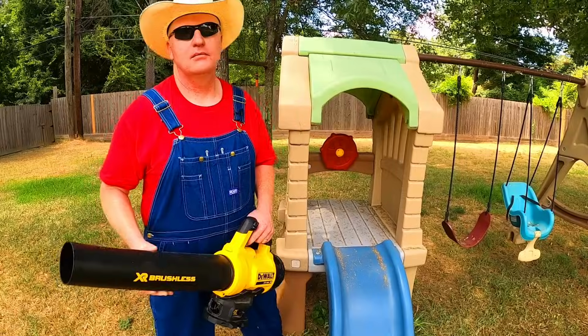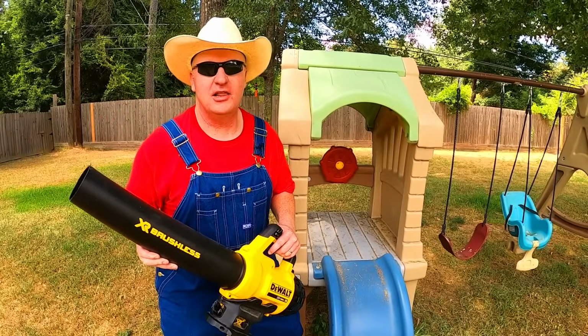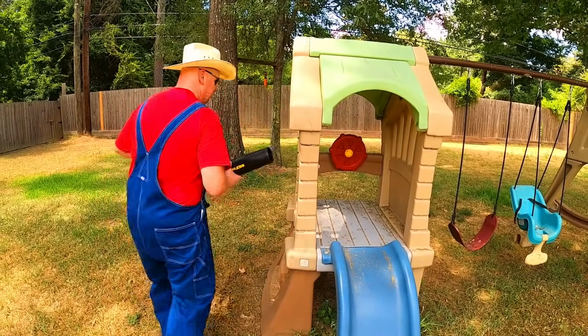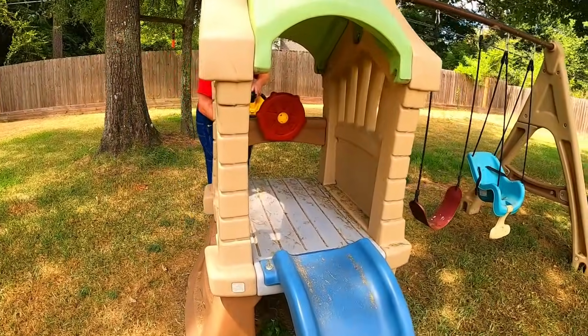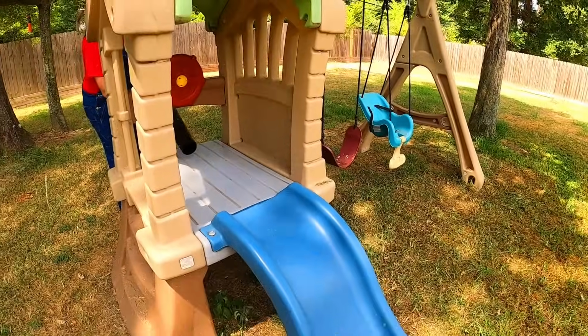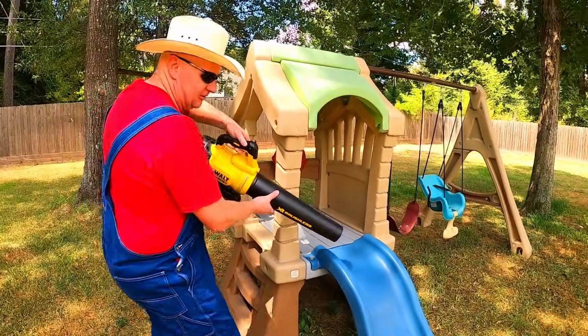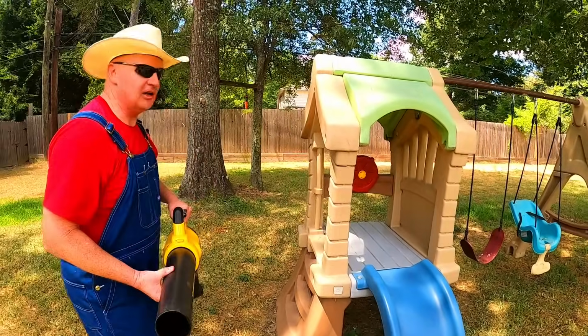Hey, you guys want to use this blower with me and see how it works? It's almost like a jet engine. All right, let's do it. We're gonna use this blower to clean off Little Farmer Nick's slide and Little Farmer Savannah's slide. Let's do it. It's gonna be so cool. All right, here we go. Whoa, look at that. That is super duper awesome. And it works really, really well. Look how clean that is.